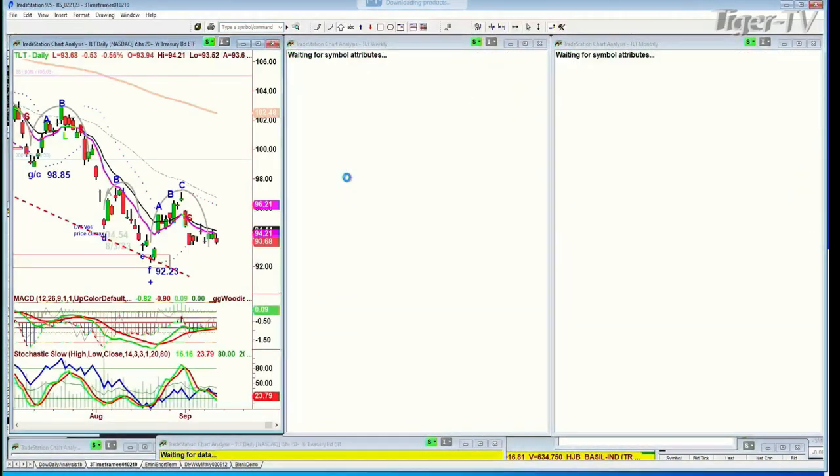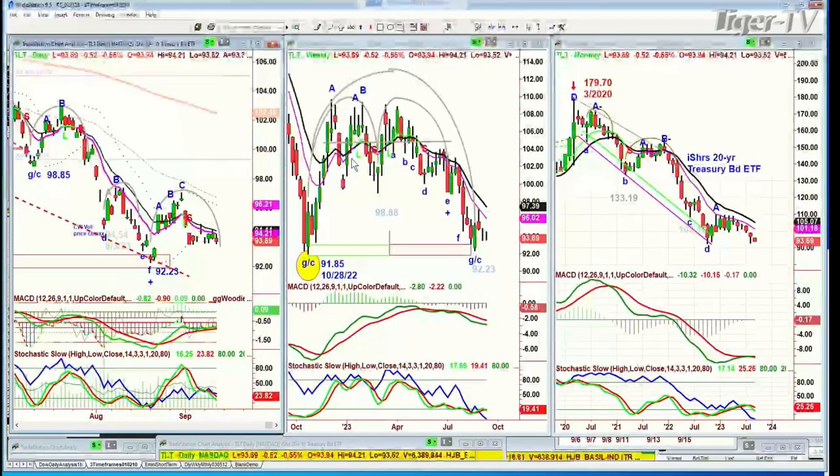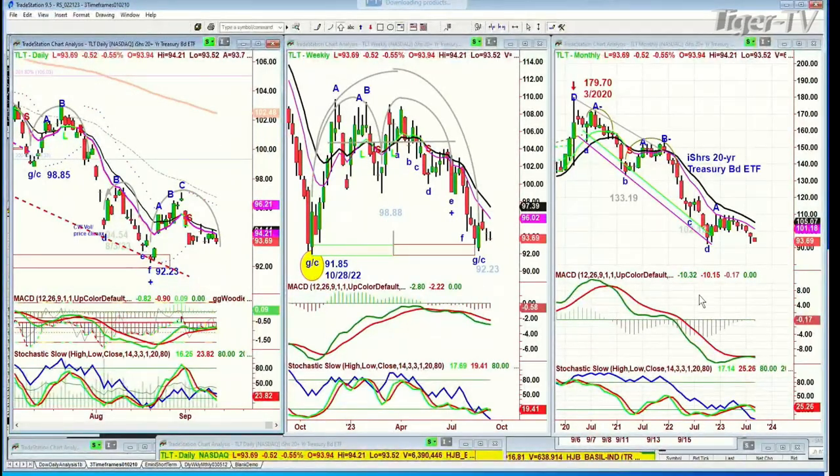So I might ask you if you could pull up your TLT charts on multiple time frames, your daily, weekly, monthly. And very specifically, Basil, I've got this question. First, I make the observation that, and I'm looking at a TLT chart myself, I see that in October of 2022 and August this year, TLT has made a low about 92.